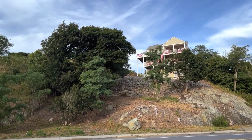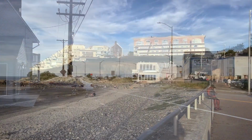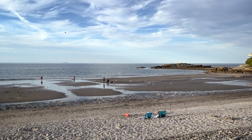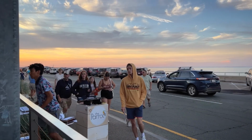The house on the hill overlooking the water. We made it to the ocean. The sky is Neapolitan ice cream.